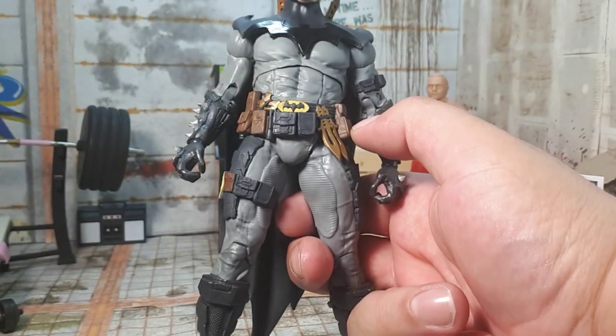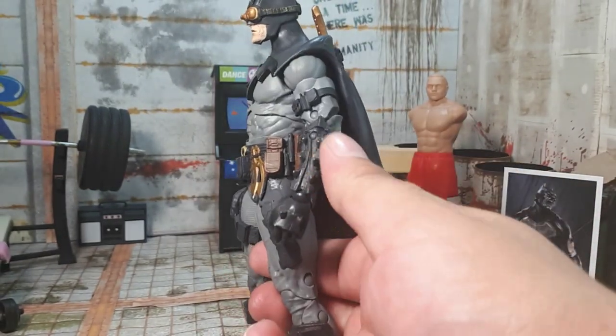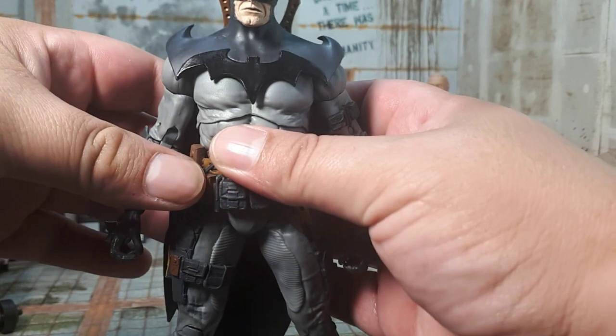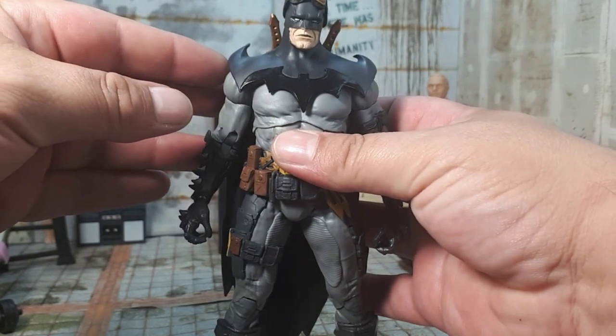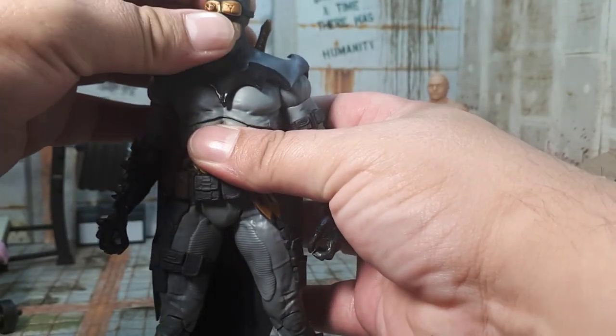But great paint application on the belt. Lots of awesome little details. These are really sharp. Those goggles are very, very cool. I think it just looks so wacky. And he looks good like that too. So either way, you got 2 different ways to display this guy.